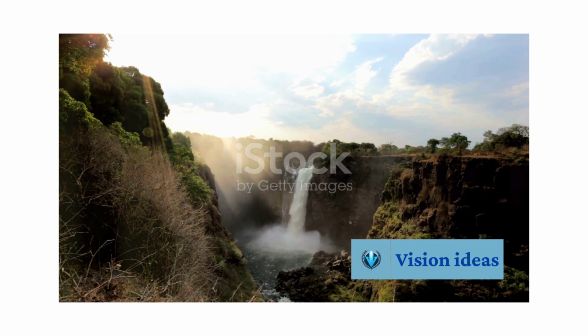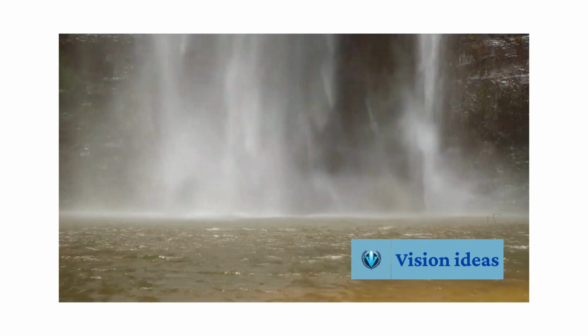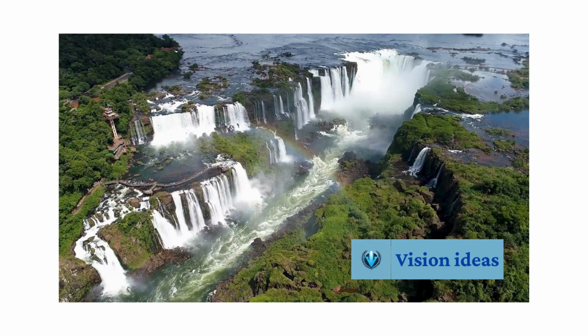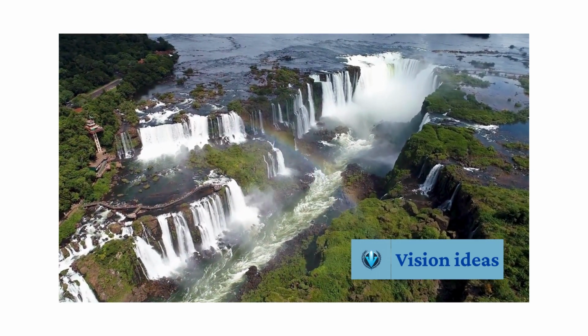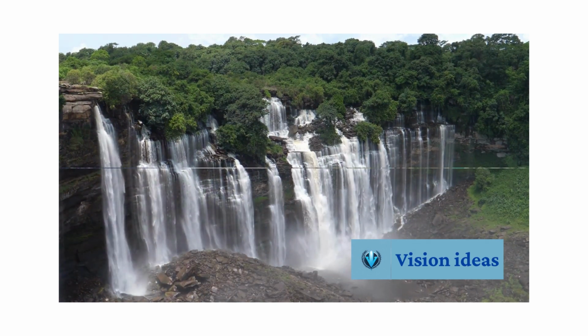The power of Victoria Falls is truly formidable. The Zambezi River channels an incredible volume of water, with a flow rate that fluctuates with the seasons. At peak flow, an estimated 1.2 million liters of water surge over the falls each second. That's enough to fill an Olympic-sized swimming pool in under 3 seconds.